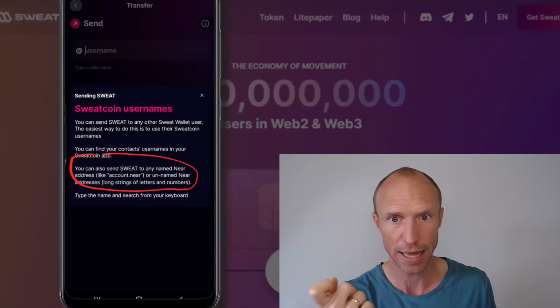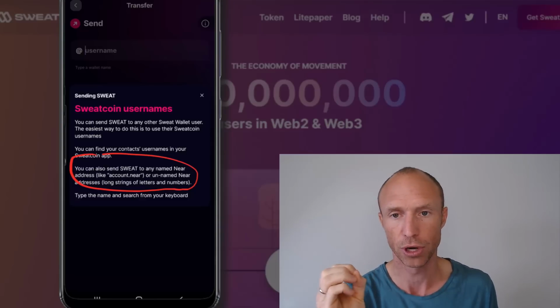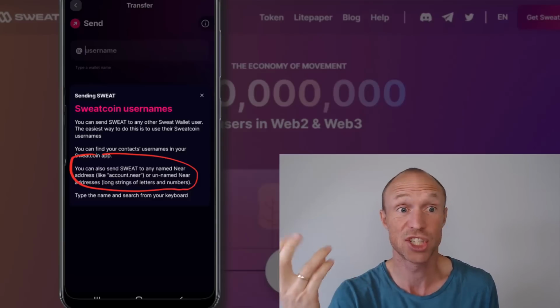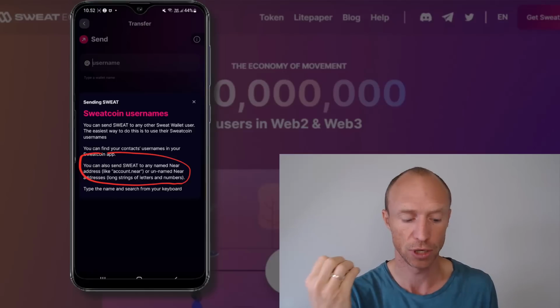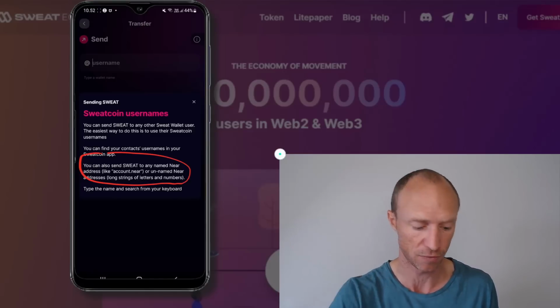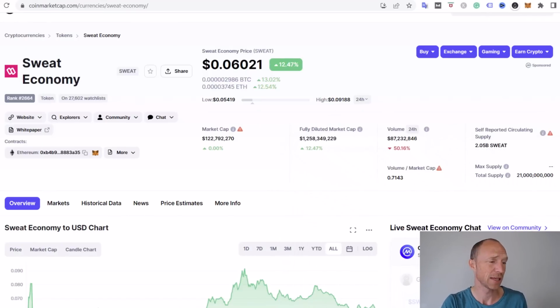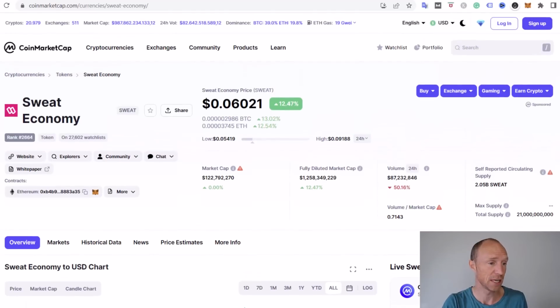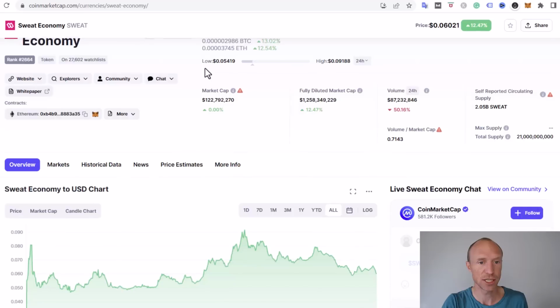You can send the coins from there to that, which takes us to the next point, and that is where can you take it out to, which exchanges is it already on, and how much is the coin currently worth. So I'll just close the app down and then I will show you the current value of it. So I have just jumped to CoinMarketCap, which is a website that I often use to do research about different cryptocurrencies, keep an eye on the market and all this. And you can see the Sweat Economy coin is listed there now, and you can see the current price.